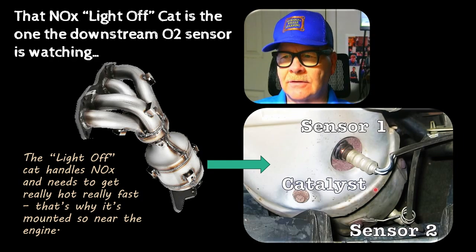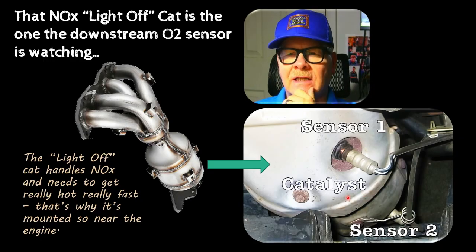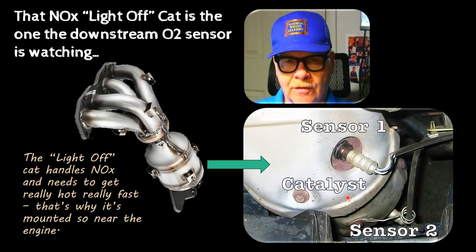You've got a sensor here, you've got a sensor down there. If you get a code for a catalytic converter efficiency code, and you replace the downstream one for this because it's easier to replace, then you're replacing the wrong one and you're going to get the same code.